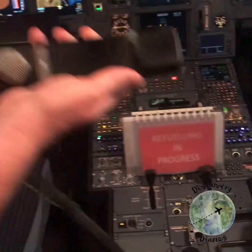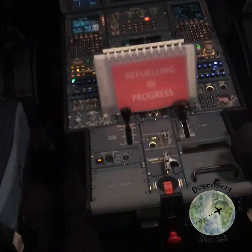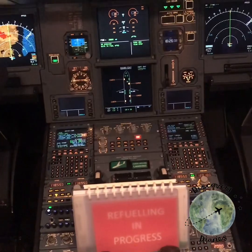The pilots also had a special telephone, and if they spoke in the telephone, it meant that they could speak to the passengers on the plane. There's a landing gear as well, so when we come into land, we move that down to put the landing gear down, and then when we take off we put it back up again.